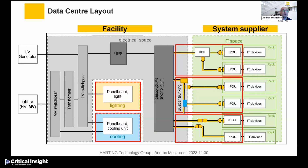It's important because once the uptime, so how fast we can set up the whole infrastructure, comes into scope, then it's very important how the facility and the system supplier side come together. And you can see with some red marks and some small yellow connector shapes how important it is to use connectors to connect these two sides, because it saves a lot of time. It saves us from using a lot of highly qualified workforce. And, as I mentioned, it has a lot to do with power consumption and reliable power to the servers, to the IT side.